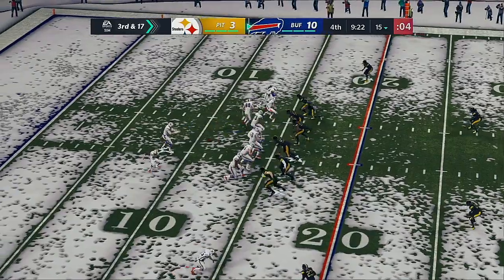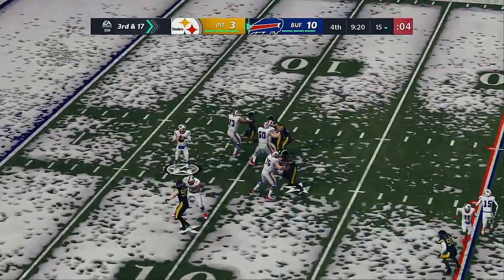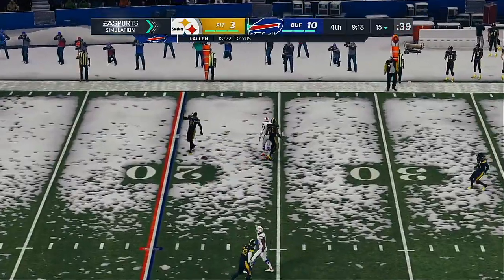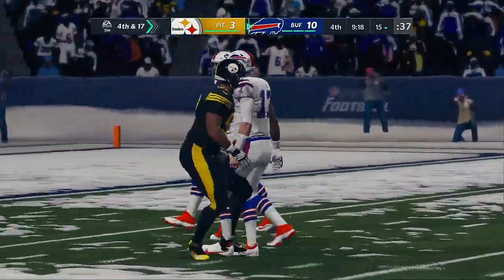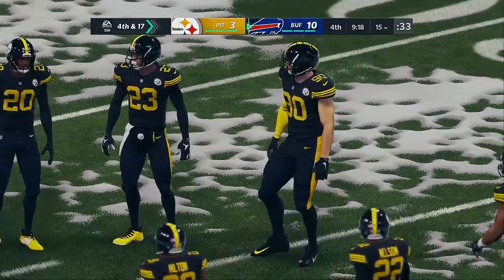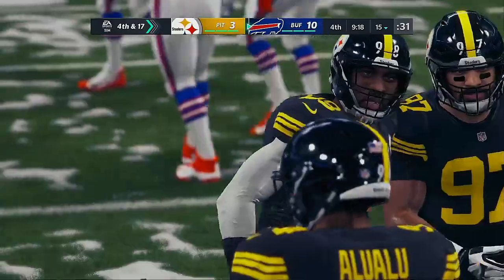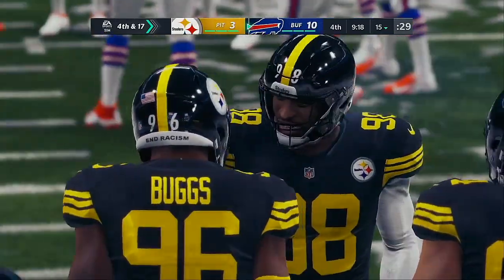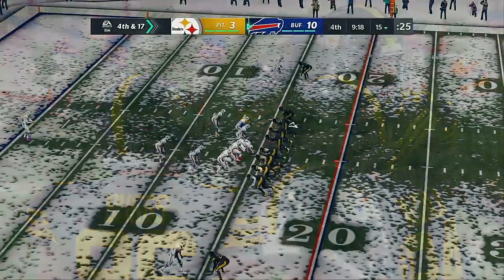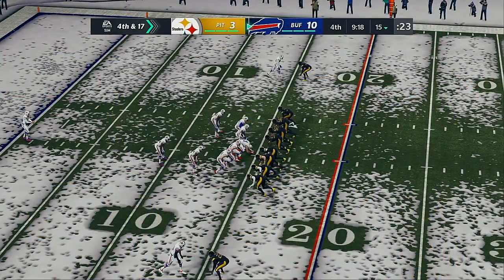On 3rd and long, it's Allen. And this is going to be incomplete. Critical play in this football game, because if they pick up the first there, that clock keeps rolling. Has to be a little frustrating for them, because they know that if they pick up a first down there and continue to eat away at the clock, really increases their chances of closing this one out. Now they're likely going to have to give the football up and sweat it out on the sideline.